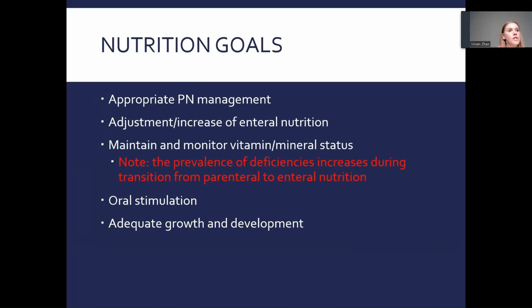Other nutrition goals for these patients are going to be appropriate PN management, which we'll discuss in a few slides later down the road, with how to do so. Adjustment and increase of enteral nutrition. This is something that if you see it working, continue to increase. Don't be afraid, because again, we want to get them off parenteral nutrition and onto enteral nutrition.